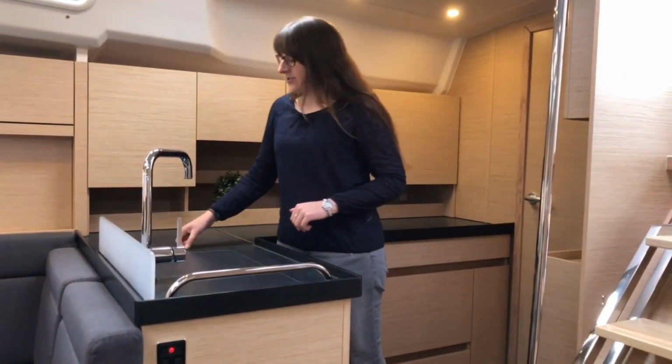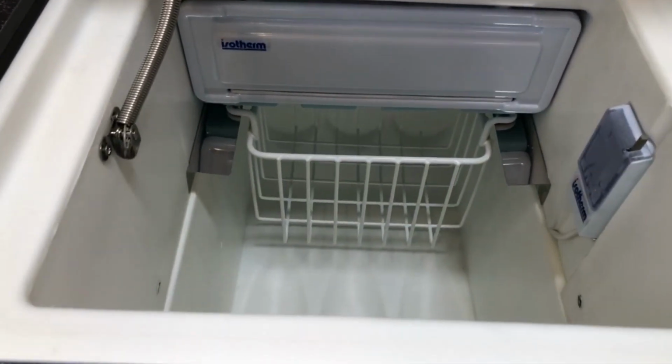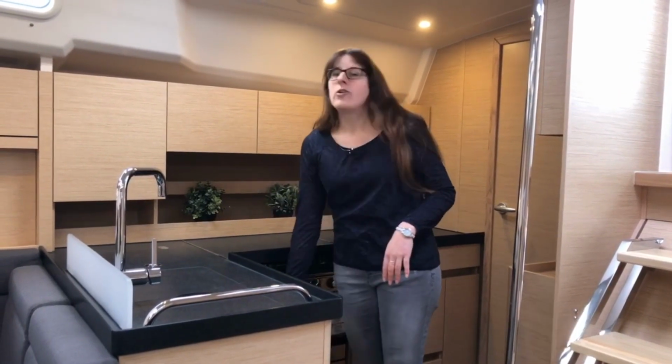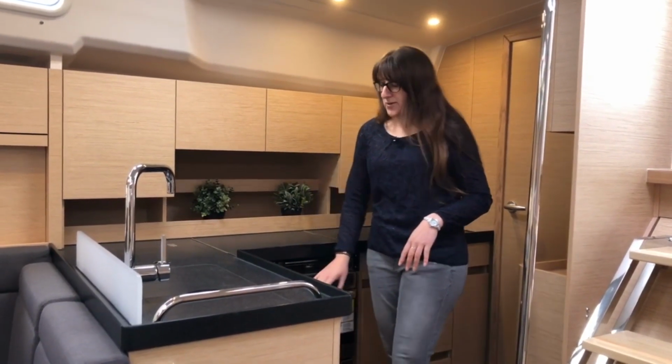Next to the sink, we have the fridge. It opens from the top, so it makes for very easy access without bending down. But for the more heavy stuff, we can also enter the fridge from down below. So for organizing everything inside, that makes it easier as well.